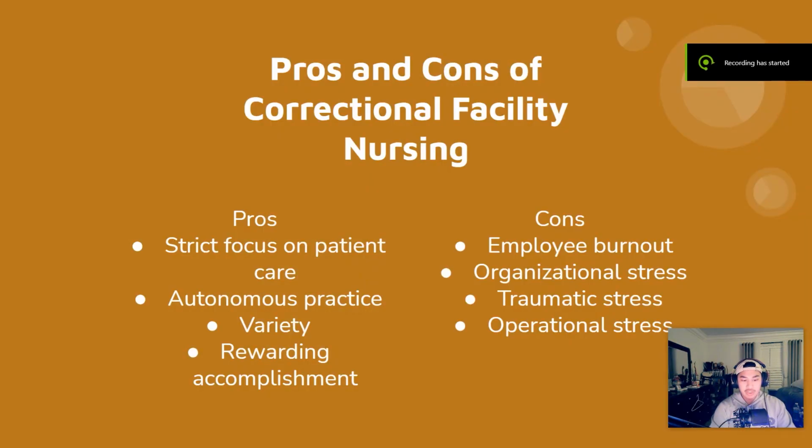Some of the advantages that may come with correctional facility nursing are a strict focus on patient care, autonomous practice, variety, and rewarding accomplishments. As correctional facility nurses have stated, the difference between correctional and non-correctional nursing is the emotional limitations that take place between the nurse that's providing care and the client that is receiving the care.